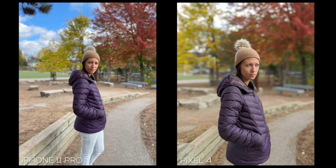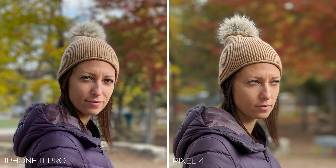Now it's time to test portrait mode using the rear cameras. The Pixel 4 definitely blurs the background a lot more than the iPhone, but you can change the blur amount using the app on the iPhone, so you can fine tune it to whatever blur you like in the background. I do like the colors better on the iPhone this time. I think they look a lot more vibrant, a little bit more punchy. I'm finding them to be a bit too flat on the Pixel 4.